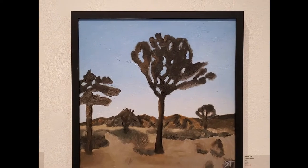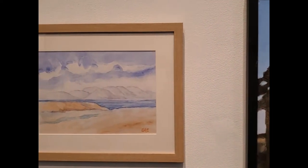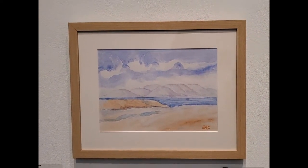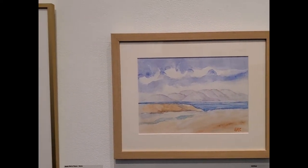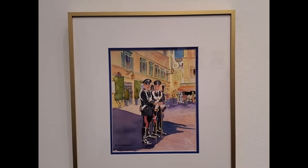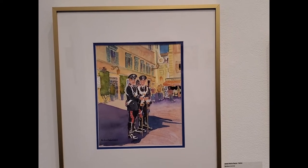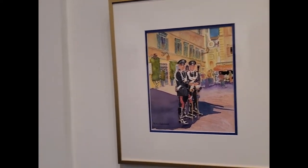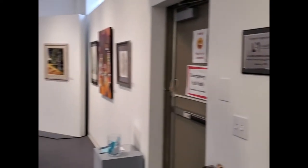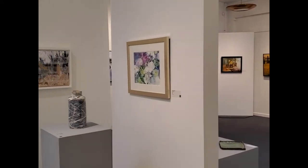Joshua Tree by Donna Trivison, oil. Untitled Work by Betty Ostu, watercolor. Santa Maria Piazza, Rome by Barbara Schmidt, also a watercolor. Pan around for a moment. Got a few more pieces to check out.